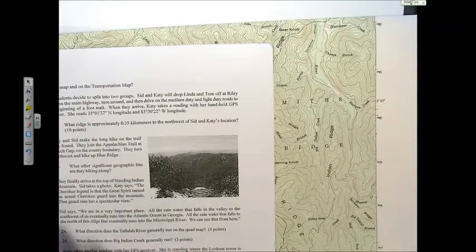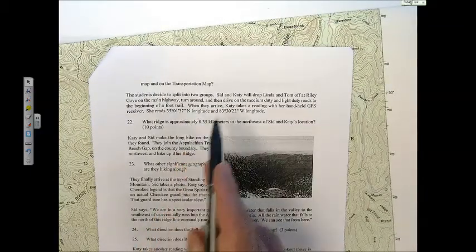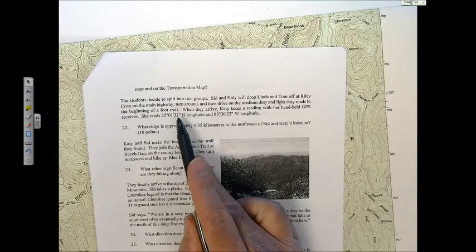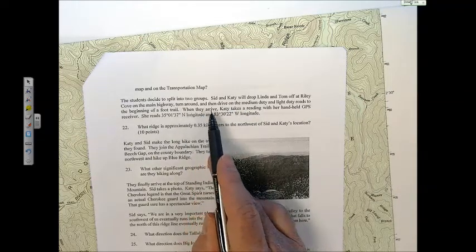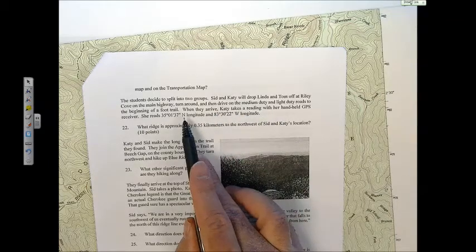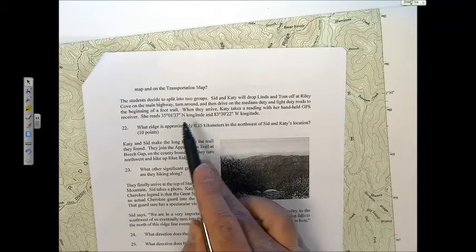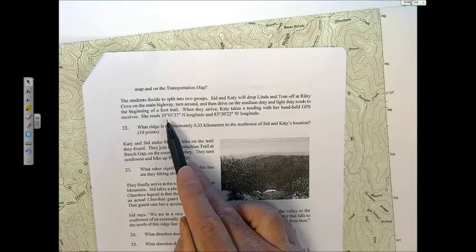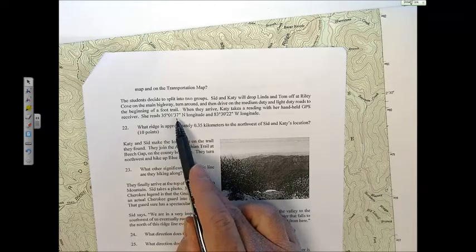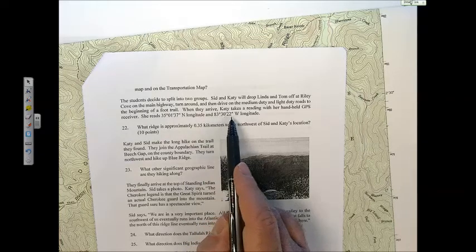Okay, so now we start reading what's happening. It says the students decide to split into 2 groups. Sid and Katie will drop Linda and Tom off at Riley Cove on the main highway, and then turn and drive on the medium-duty and light-duty roads to the beginning of a foot trail. When they arrive, Katie takes a reading with her handheld GPS receiver. She reads 35 degrees, 1 minute, 37 seconds north, and then 83, 30, 22 longitude.